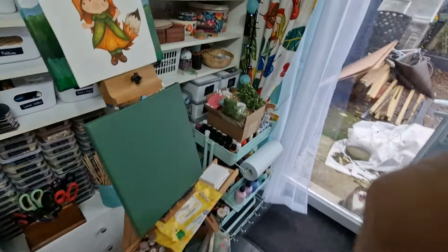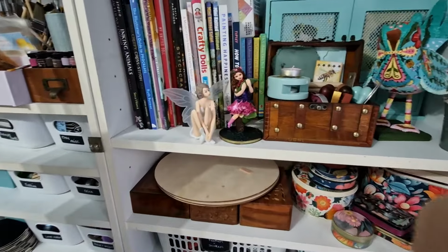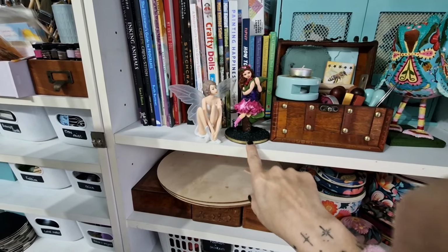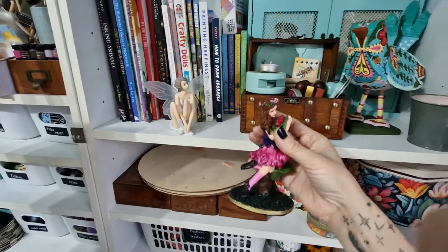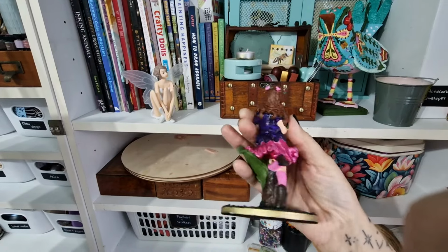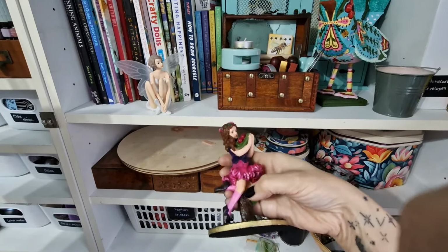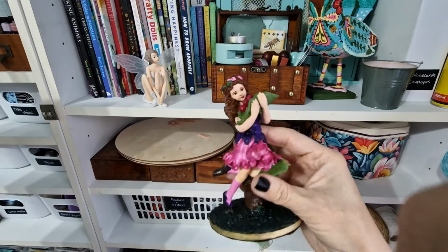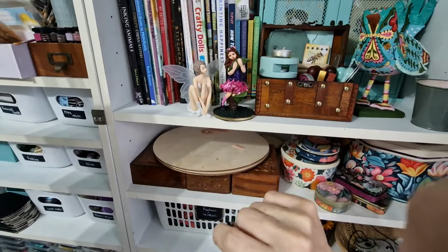I'll take you over here. This is really just a get to know my work kind of video. This is not one that I've done, but this one is. She was salvaged as a broken fairy ornament. She lost her wings, but I decided not to give her new wings, and I just painted her as is. I sealed up the holes where the wings were because I thought she looked pretty as she was.